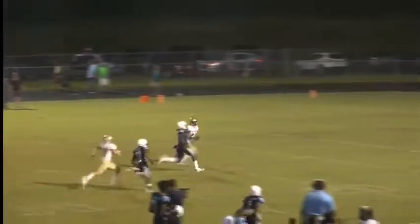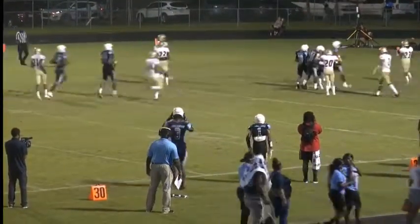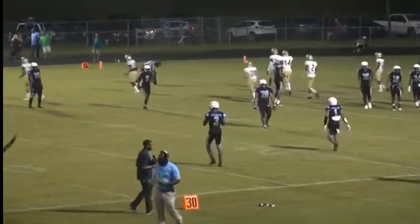Nice deep kick, is down around the 5-yard line. He looked like he touched that ball.